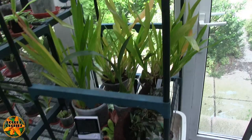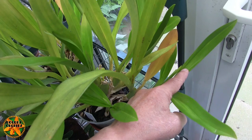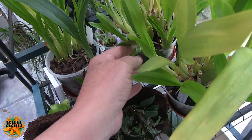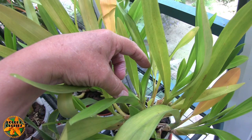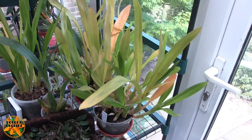Over on the Miltonia front, this Miltonia here has a spike on every new shoot. Every new shoot has a spike. Every single one. So that's going to be a rather good show, because there are a lot of new growths. So hang on, 1, 2, 3, 4, 5, 6, 7 on that one. And they're all going to bloom.